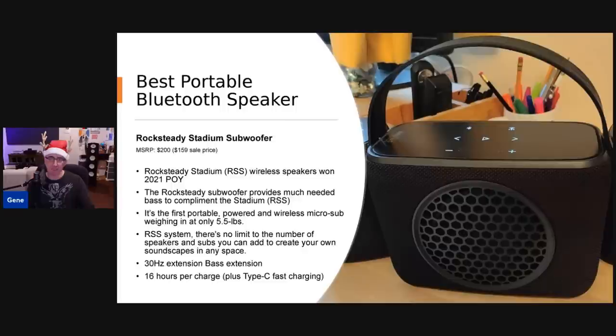Well, they basically answered our critique and they came out with this powered wireless, battery powered subwoofer. I think it's the only one of its kind, especially at this kind of level of performance, with them claiming 30 Hertz bass extension. Now, I didn't measure it. Wade didn't measure it, but he was just really enjoying the bass extension that this thing was providing on top of the speakers when he connected it. And especially if you put this up against a surface, you get more boundary gain from that. You get a little bit of boost. So these things are really incredible. I think the retail on it is $200, $159 on sale.